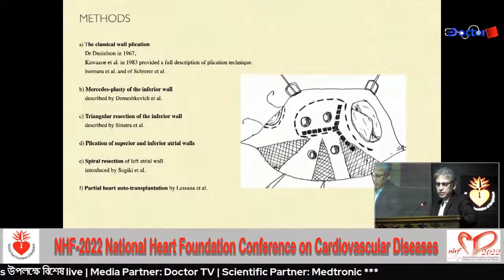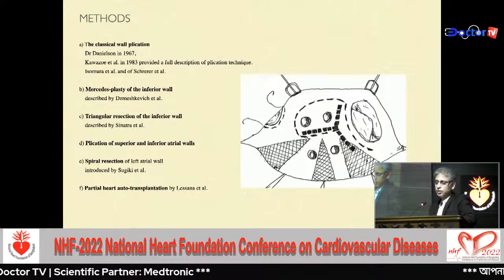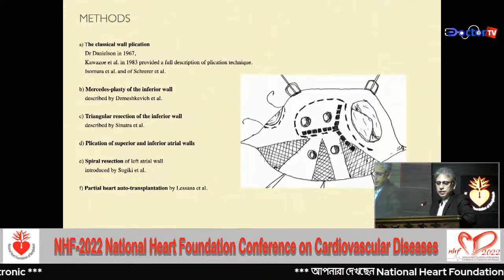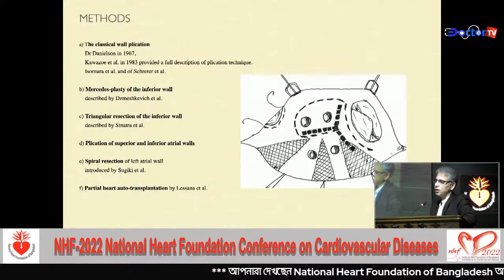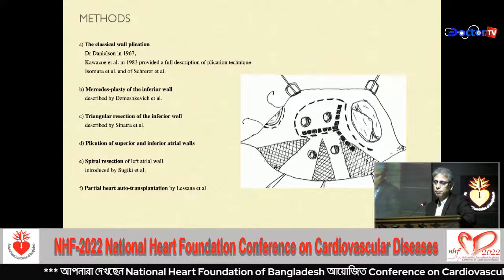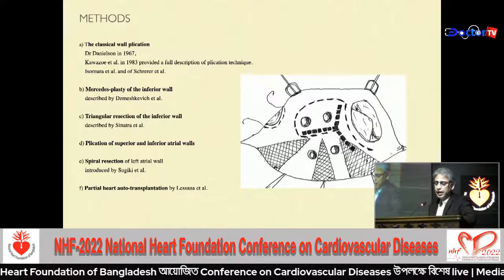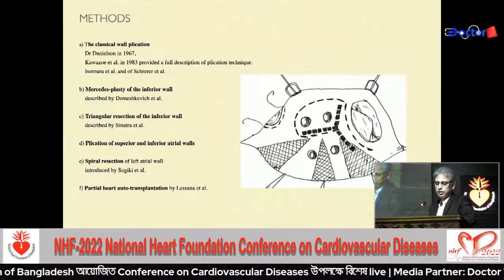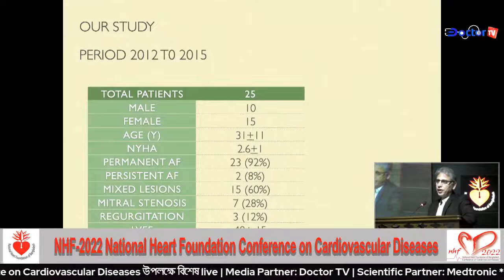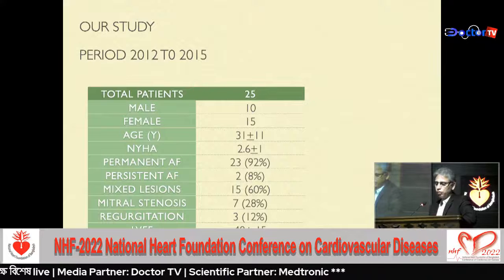So these were the various methods. Classical wall plication was the initial one. That's how it started, plication by Danielson. And then the Mercedes plasty of the inferior wall. Then triangular resection, then the plication of the superior and inferior walls, then the spiral resection, and then also the partial heart autotransplantation. So in our study, we modified it a bit. I'll show you a video later on as to what we did.